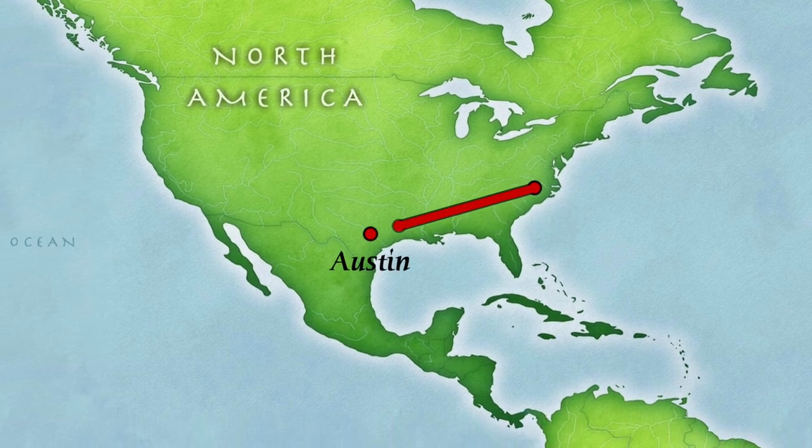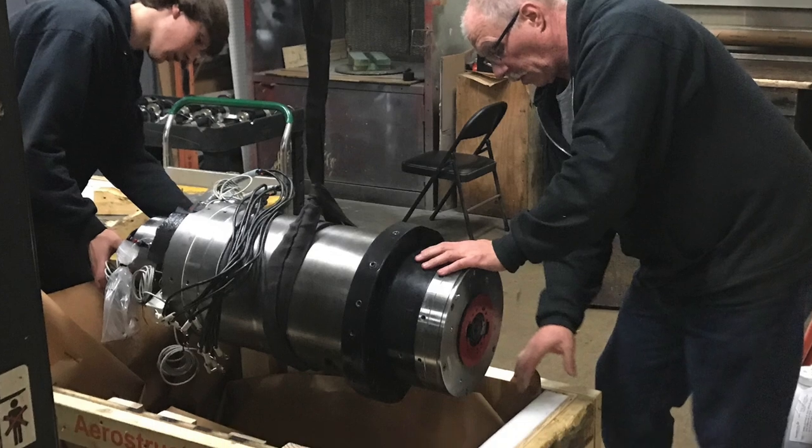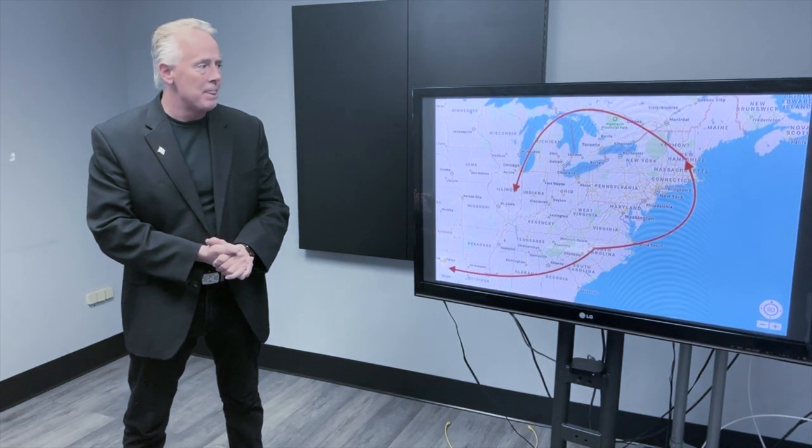So wherever you are in the country, we have local service, and we can also load shift to help you with the turnaround and get your machines back up and running.